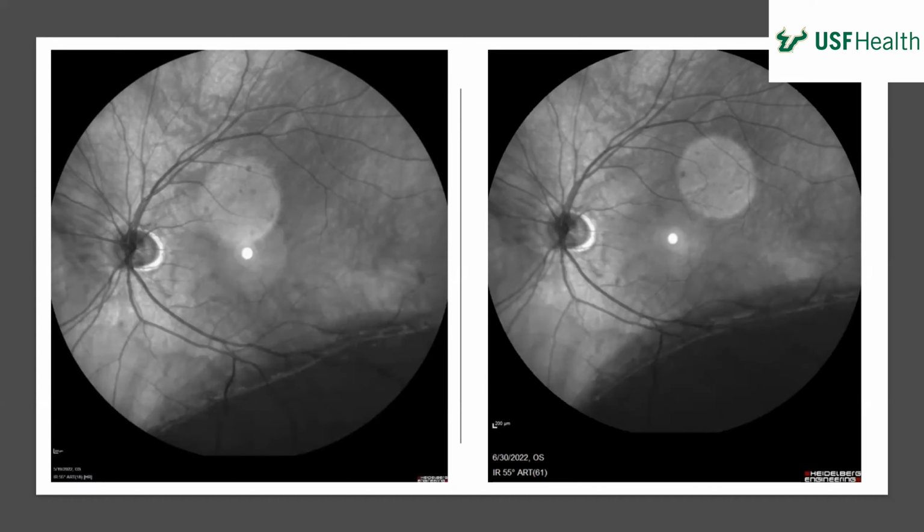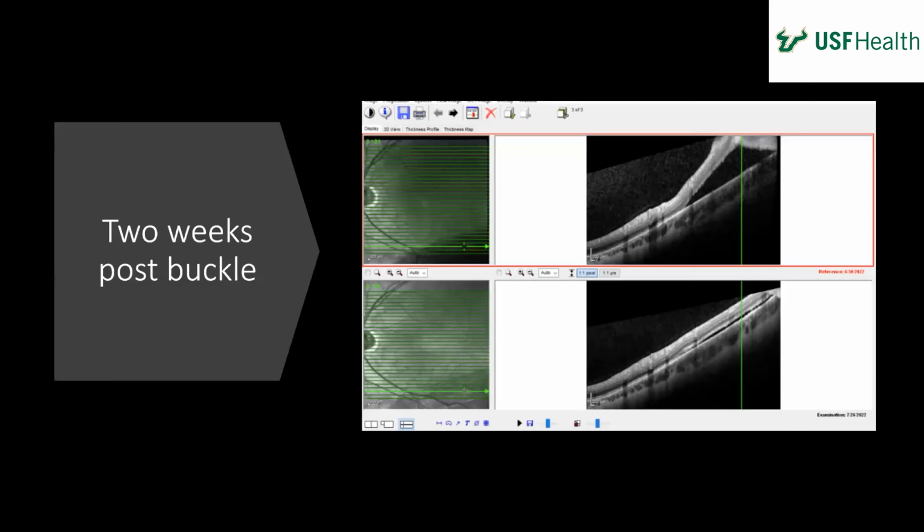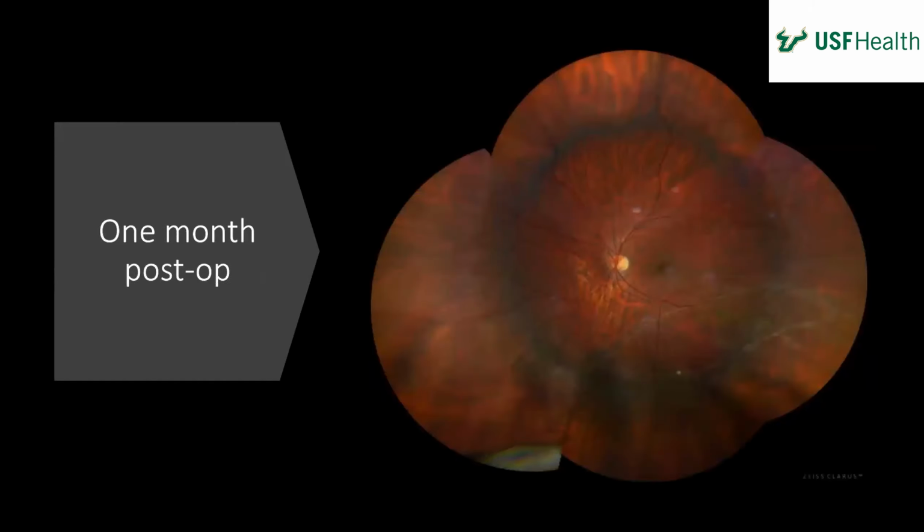At this point, I would definitely treat him, even though he's asymptomatic. He underwent scleral buckle with cryo and subretinal fluid drainage. Just a post-op photo. You can see the retina's kind of back into place, still a little bit of a gap there, but basically in place, after the buckle.